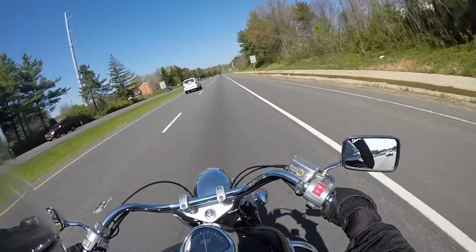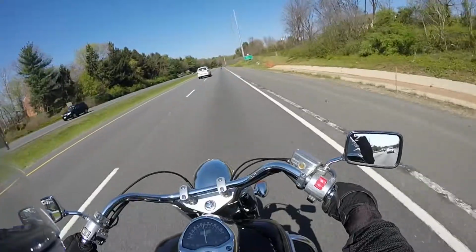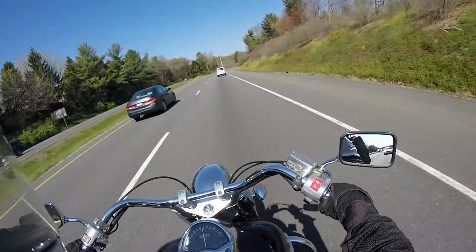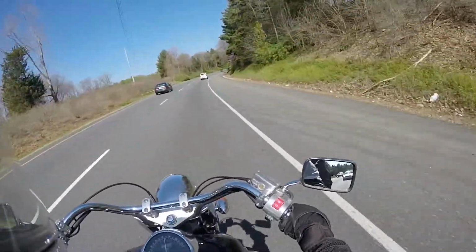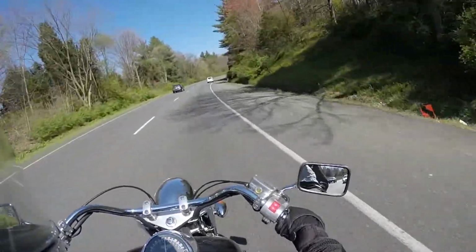Yeah, that looked like a Yamaha V-Max. I don't know if it was from the 80s, or I know they did bring it back for a little bit. I don't know if they still make it. I don't think they make it anymore, but they brought it back 2000-something. But yeah, that was definitely an aftermarket exhaust.